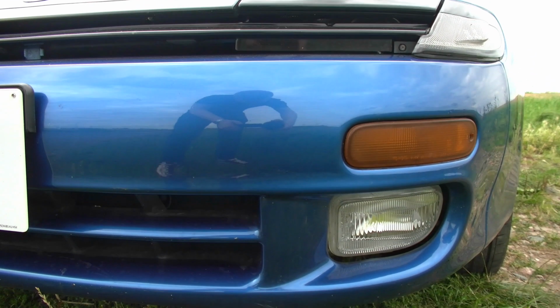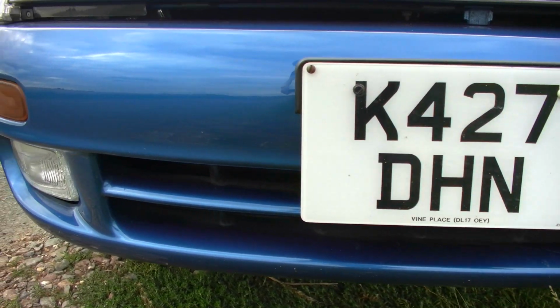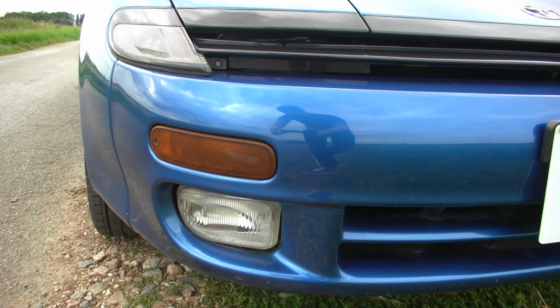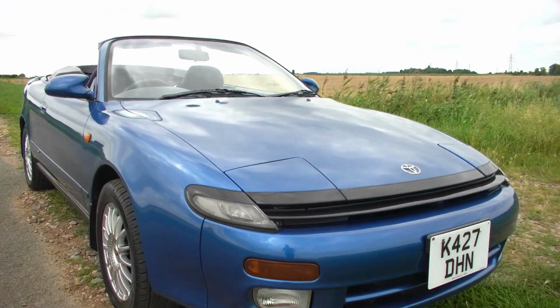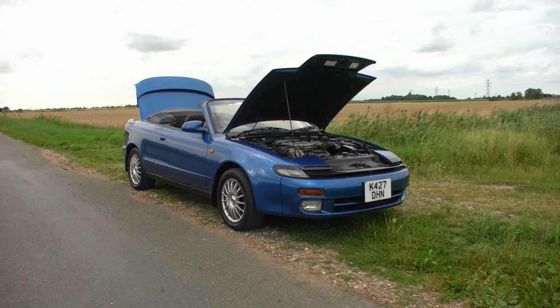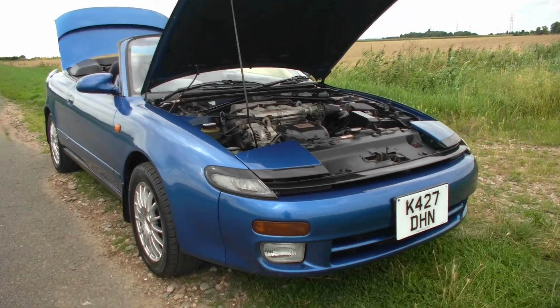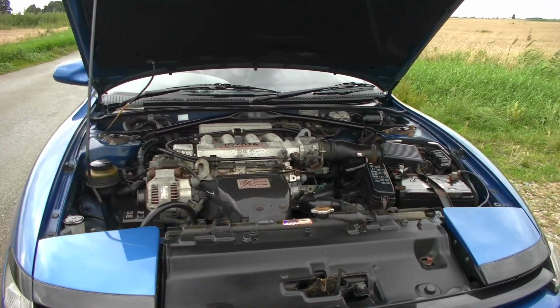A closer look at the front here for you. On the previous clip you might have seen a few spots there. They were just in fact some gravel dust, as you can see, wiped off, and lovely and clean and tidy at the front here. I'm now going to take this opportunity to show you under the bonnet and in the boot area of the car.